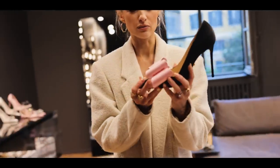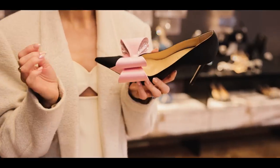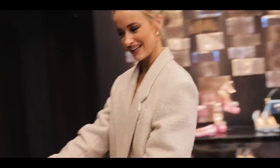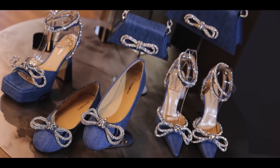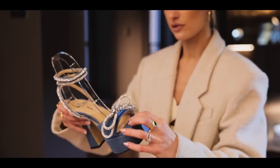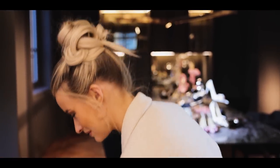So again, it's double bow, and on the inside of the bows are full crystals. Even what beautiful detail. And again, the elongated toe. And then more denim. All the denim collection too, in all the different shapes, the flats, the platforms, the peep toe style. So beautiful!